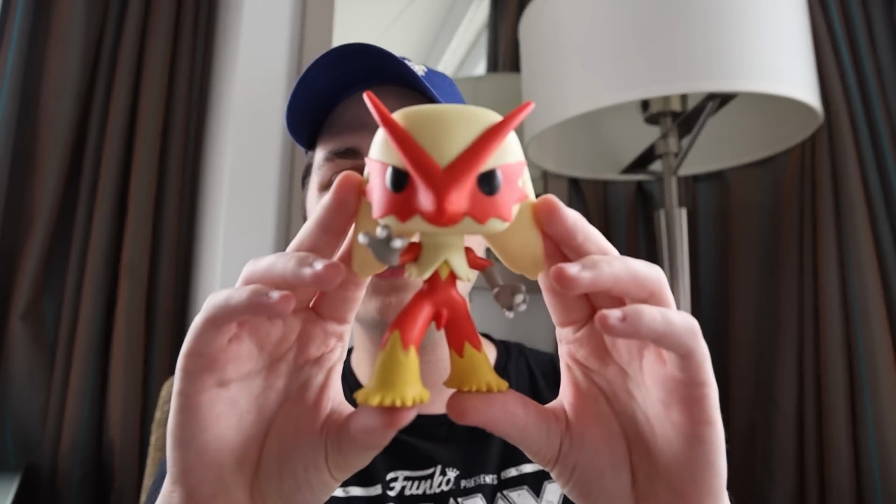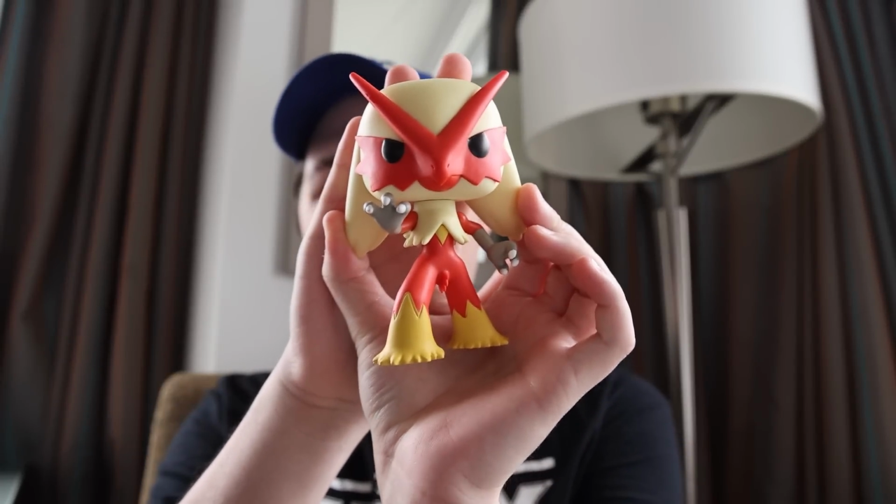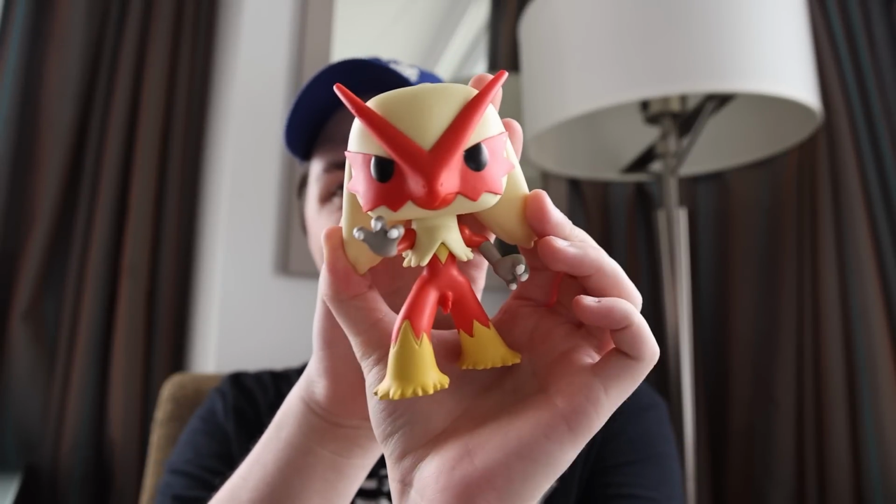And anyways, taking a look at this Blaziken here, it's another one that I want to pop out of the box because I actually haven't seen this guy out of the box, and I have a feeling he's a lot bigger than the usual character. I also kind of wish that they made this Blaziken a 6-inch pop, but I also understand why they didn't, because I don't think there are any Pokemon that are 6-inch. They try to fit him into a regular size figure, and this still looks amazing in my opinion.